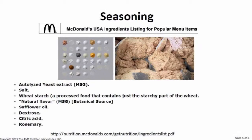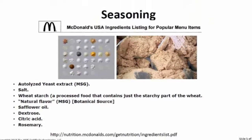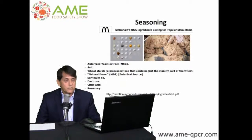And I understand that the seasoning is not universal. You may have a chicken McNugget in California and then go down to Costa Rica and ask for one, and it'll be a little different taste because it's modified for the taste palettes of different areas. Next slide.